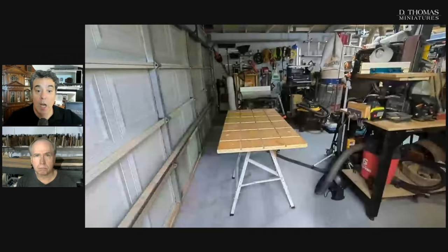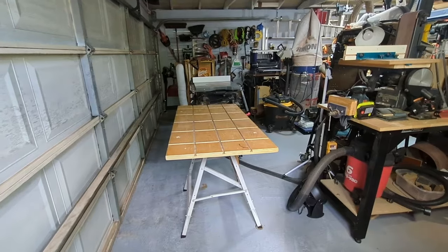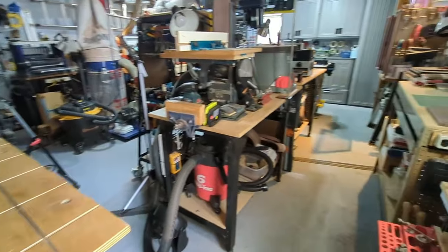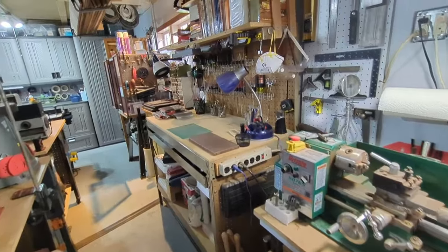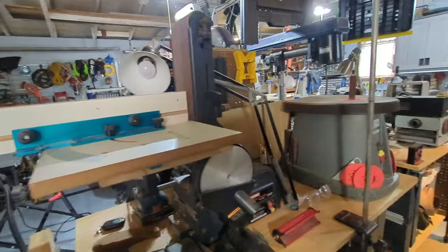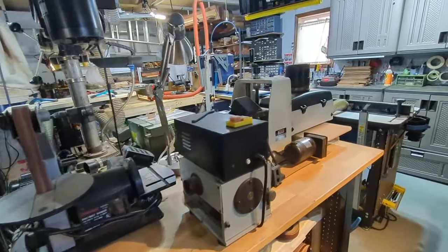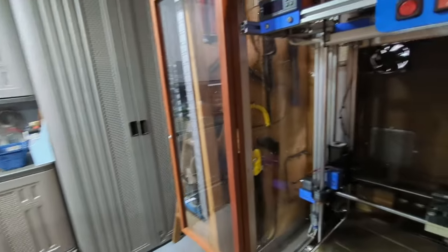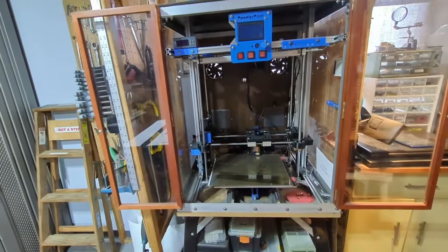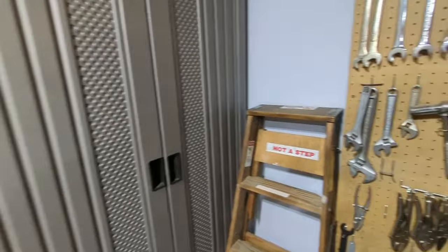We're going to do a nice walkthrough of your awesome garage space. That's my metal lathe over there, and workbench. On the left side is my sanding stations. This is a dream workspace. And coming up, that's a 3D printer that I built from scratch a few years ago. I built it about 5 or 6 years ago.